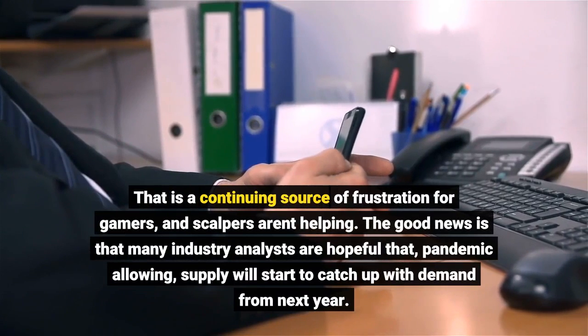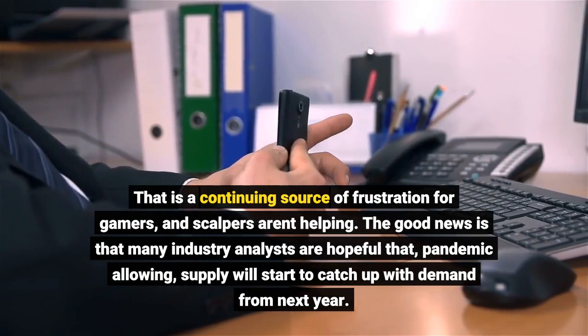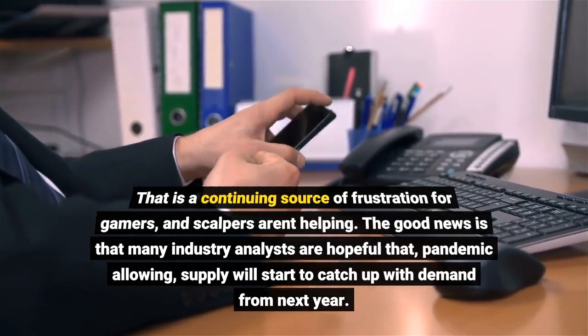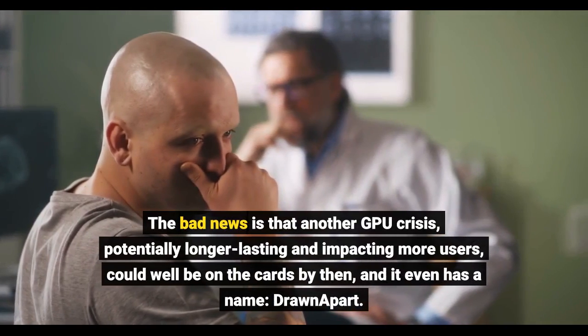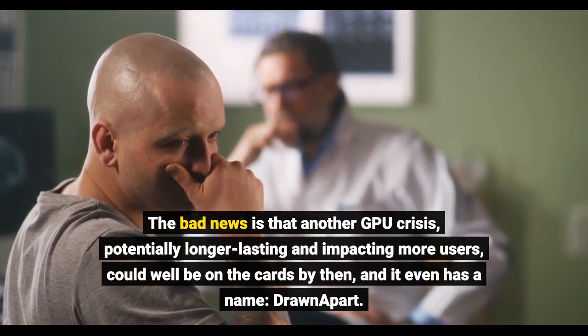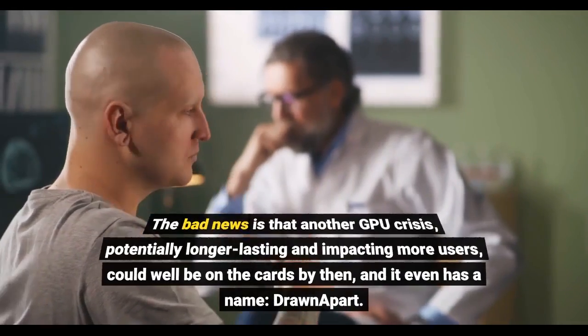The good news is that many industry analysts are hopeful that, pandemic allowing, supply will start to catch up with demand from next year. The bad news is that another GPU crisis, potentially longer lasting and impacting more users, could well be on the cards by then, and it even has a name: DrawnApart.